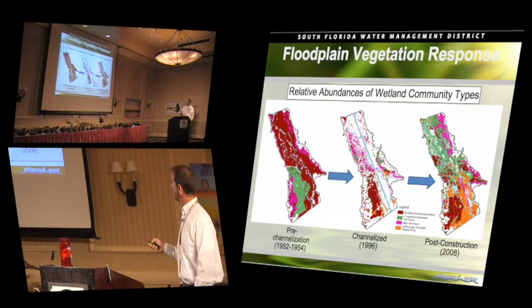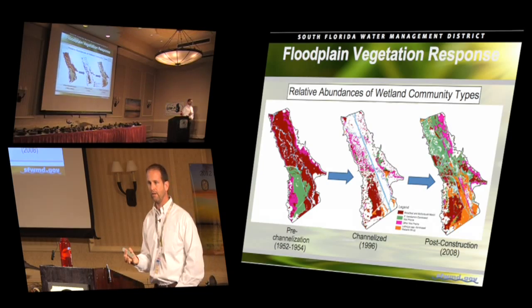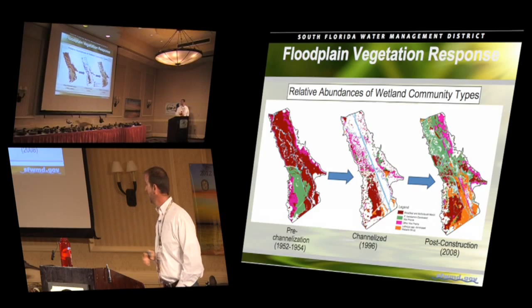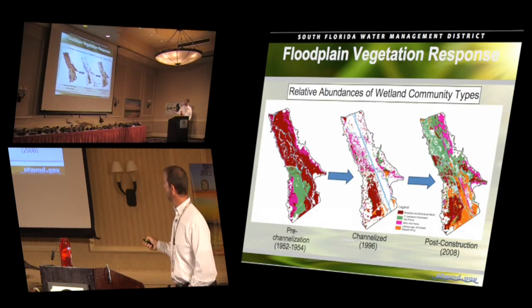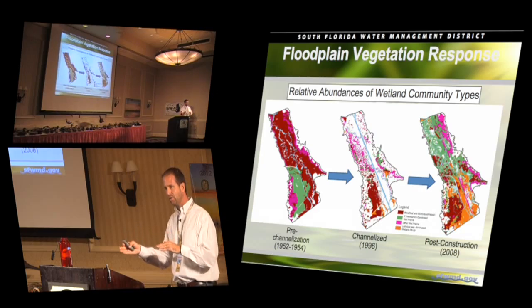In this pre-channelization map, this dark color here is broadleaf marsh. Broadleaf marsh has the longest hydroperiod, the greatest depth requirement of your marsh species of plants. And then along the periphery, you have the wet prairies. Under channelization, this is all pretty much pasture. And now we've got some bit of broadleaf marsh. We do have the wet prairie coming back in the periphery. But up here where this should be broadleaf marsh, it's still a wet prairie. It's not a shorter wet prairie, it's panicum, and it's making that transition.